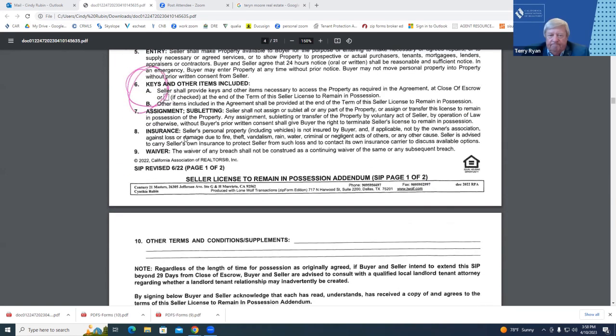Okay, the rest of it is you can't assign and sublet, and insurance, which the buyer should have. After the close of escrow, seller is no longer insuring the property. Buyer is insuring the property. If a seller wants to insure their own personal property, someone asked me this today, they can get a renter's policy. But someone asked me today if the seller could insure the property for the month they're staying. And the answer is no, you can't insure a property you don't own. I mean, if the seller could insure it for the month they're staying, what's in it for them not to burn it down and get the money? They can't, because they don't own the property. You can't buy insurance on something that's not yours.